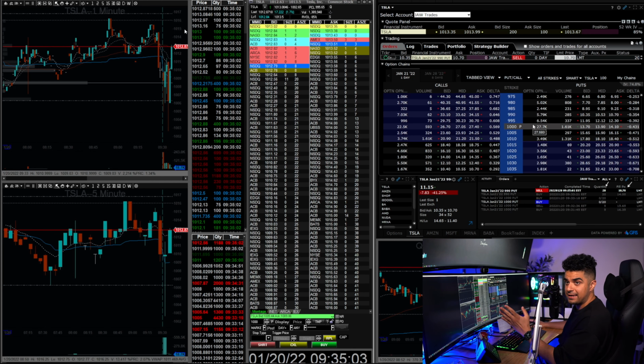Now coming to the things I could have done better on this trade, the first thing is that I should have entered on the pullback. I should have entered right here at the hold of the $1010 and $1011 level.